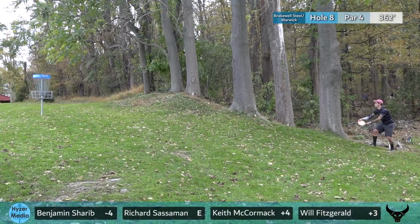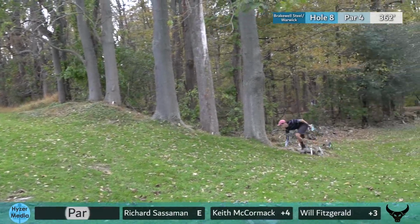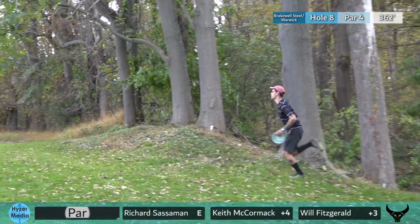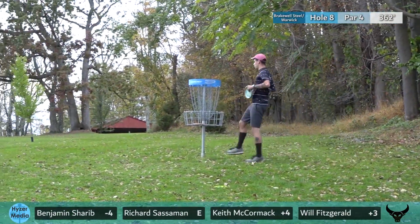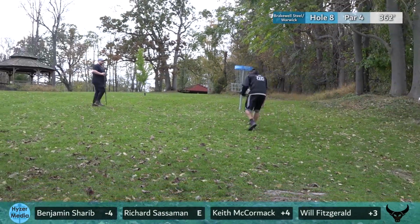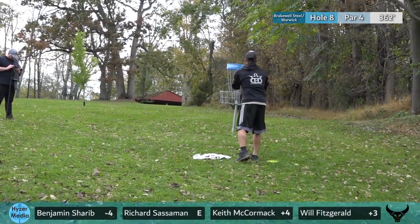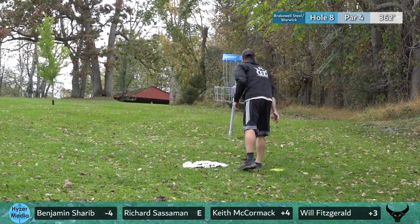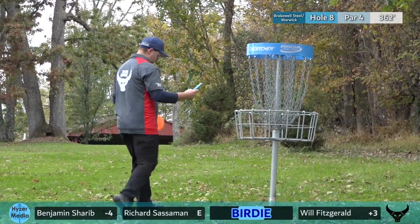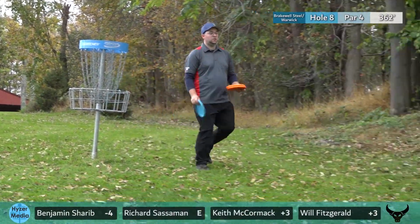Just a bit low for Rich. And this is for Ben to save his par. Ooh, good one. That tree that he hit is in bounds. He was able to take it just a few feet closer than where he first crossed out of bounds, lower down on the hill. So I'm sure that was part of why he was able to make that. Still a great putt. Great birdie by Keith as well.